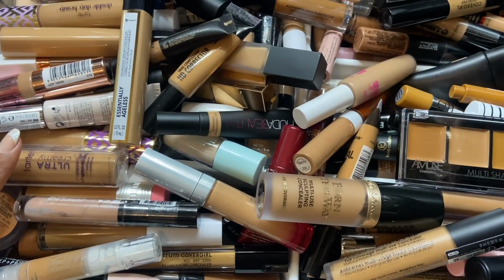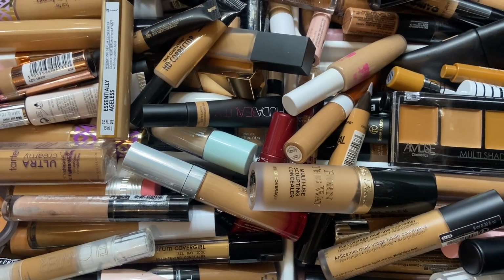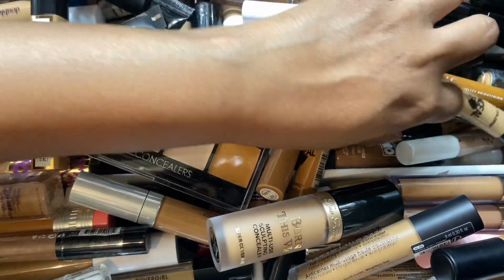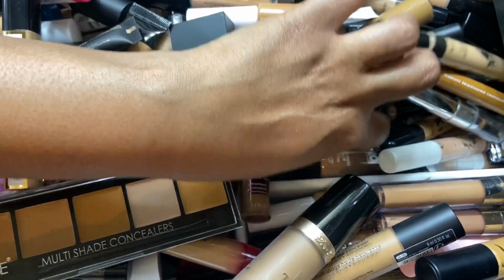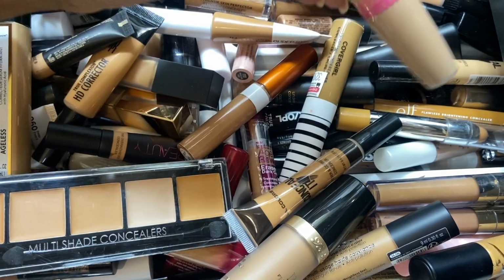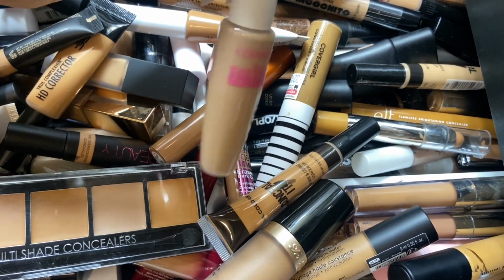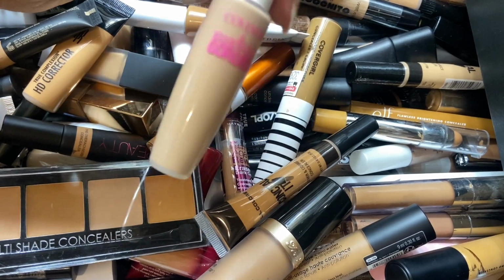I also want to try a concealer that's kind of old in my collection. That way I can decide if it stays or if it goes. So what I'm doing is just looking for an old concealer, any old concealer. Normally the old ones are at the bottom of the drawer because I stack all the new ones on top. So let's go with this one. I'm not sure if this is a good shade for me. This is an old CoverGirl concealer. So we'll pull this one and see if she will stay or if she'll go at the end of the month.